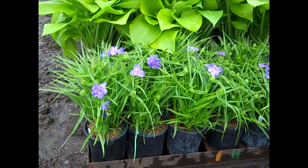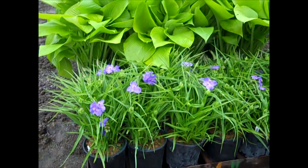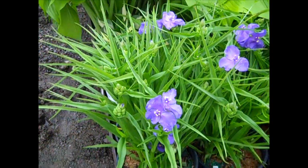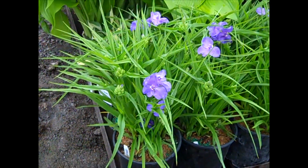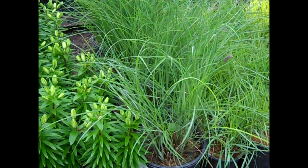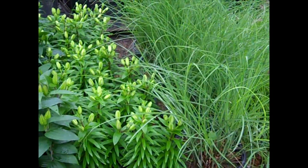Here we're looking at Tradescantia. This is Amethyst Kiss. They're just loaded with flower buds here. Look at that, guys. This is a new hybrid variety. Nice. So more grass is coming in. We have our great 19 centimeters. We're looking at Miscanthus gracilis there.